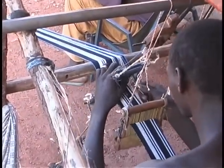Marka weavers are famous for weaving blue and white silk cloth, in which the pure white fibers of the inner silk cocoon are used for the white stripes, and the coarse outer fibers of the outer cocoon are dyed blue and used to form the blue stripes.